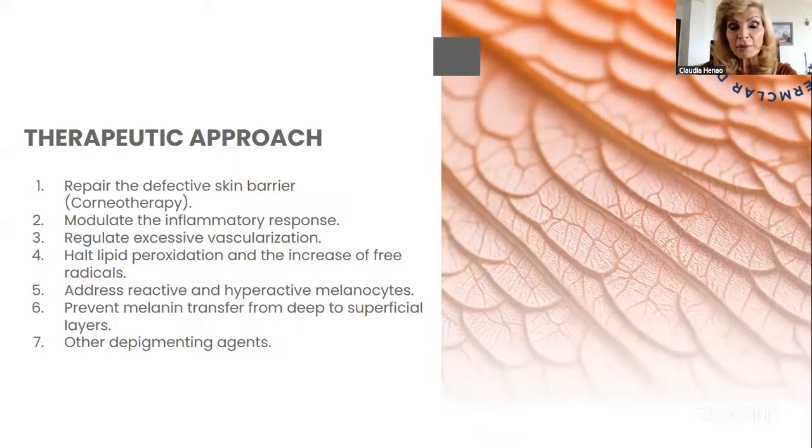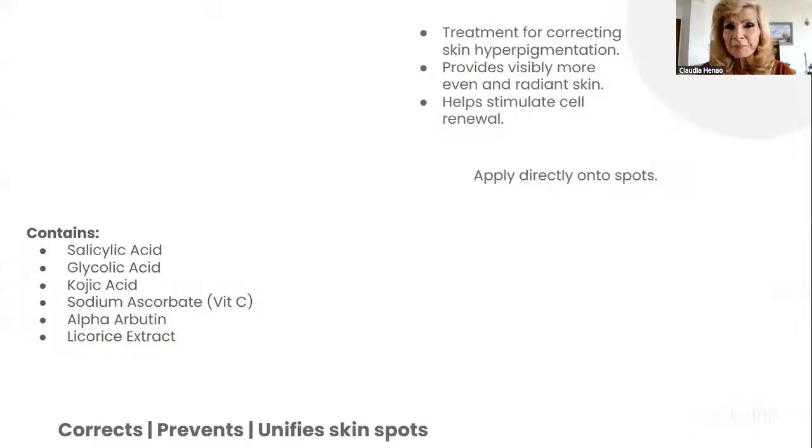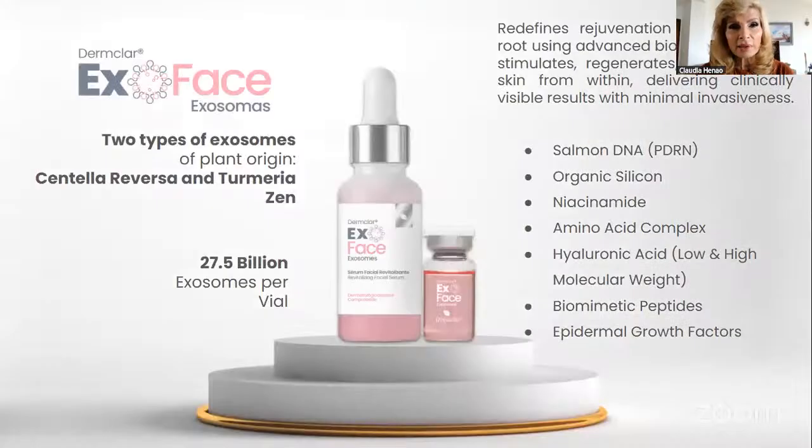Repair the defective skin barrier with corneotherapy, modulate the inflammatory response, which is very important for depigmentation, regulate excessive vascularization, halt lipid peroxidation and the increase of free radicals, address reactive and hyperactive melanocytes, prevent melanin transfer from deep to superficial levels, and other depigmenting agents. This is our Luminescence line, but I'm looking at what we are talking about, okay, here we have exosomes.